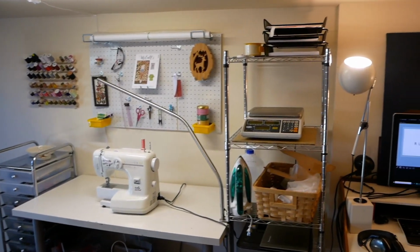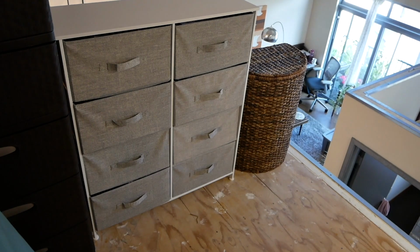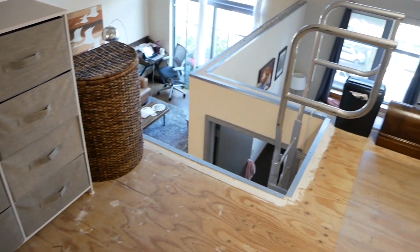So you probably remember my old sewing space was up in our loft in our old apartment that I shared with my husband for his work from home space. I had half the loft, a little bit of storage, a table. I did all my cutting at the kitchen counter. Wasn't very functional. I mean, it was okay, but it was a pretty small space. So you can imagine how excited I was when I found out I was going to get my very own sewing room, an entire room to devote just to sewing.